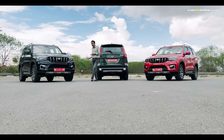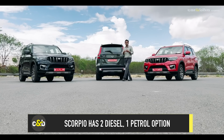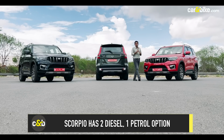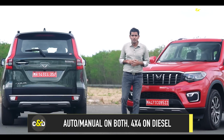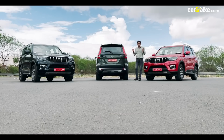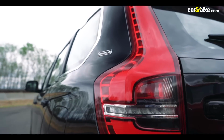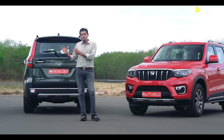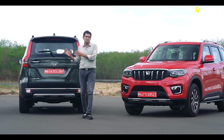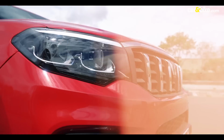Now I've got lots of variants here with me, as you can see, because the car comes in petrol, diesel, automatic, manual, two-wheel drive, four-wheel drive, and there are two kinds of four-wheel drive options, by the way. So lots to take you through. First impression is what I will immediately start with. Now, in terms of fit, finish, quality, it is screaming new and modern. In terms of look, it's probably a safe design. Mahindra has gone with what is recognizable instantly as a Scorpio.